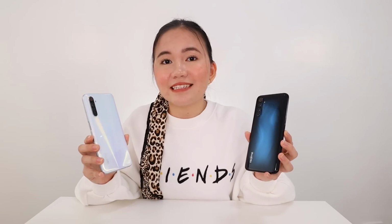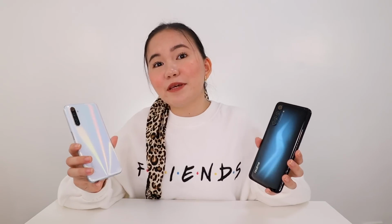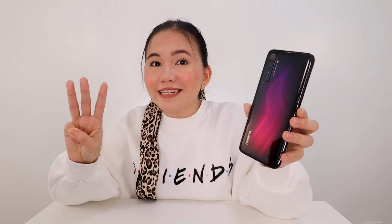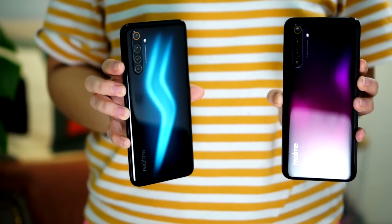And last but not the least guys, they both have the Realme UI based on Android 10. Again, Realme UI is one of my favorite as of the moment because it's a combination of two of my favorite UIs before, and those are the One UI and Oxygen OS. Now, let me quickly summarize this video. If you guys want the best video quality, a slightly better set of rear cameras, an ultra-wide selfie camera, better build quality, then you should go for the Realme 6 Pro.